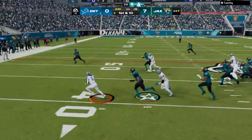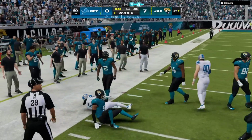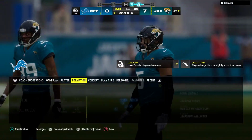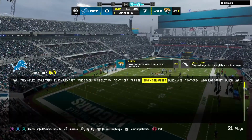Trying the left side with Gibbs. Shrugs the tackle. Nice. It's a pickup of 4, and it'll bring up 2nd down. 4 yards on the pickup. 2nd and 6 at the 47-yard line.